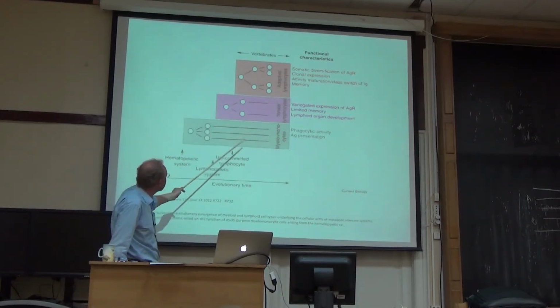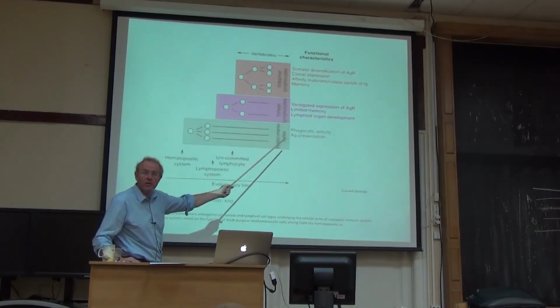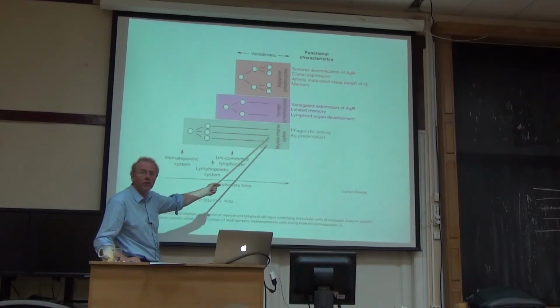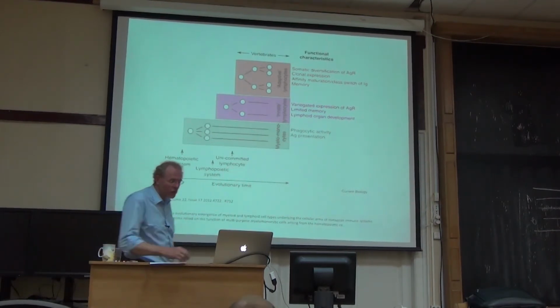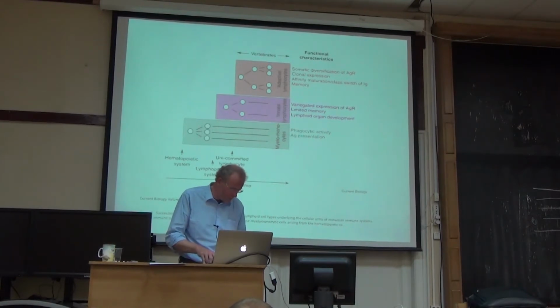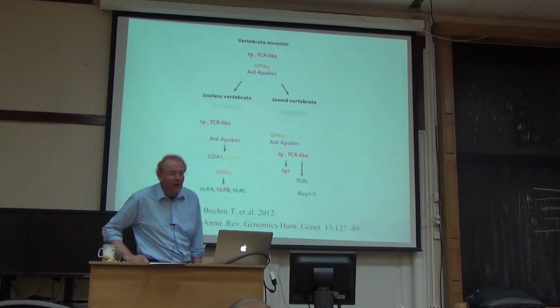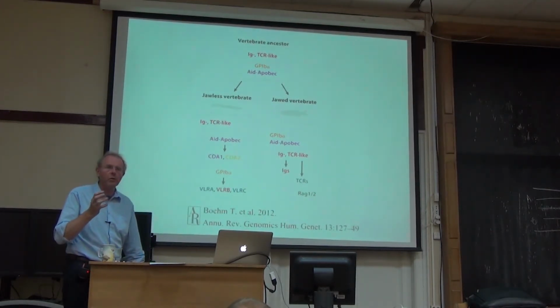Now, when we look at this ever increasing sophistication in the immune system, it's absolutely clear, of course, that we need an ever-increasing number of genes or modified genes in order to fulfill these functions and get these functions going. So let's look at some examples of how the vertebrates have utilized, and I've shown you this before, but I would like to reiterate it so you will remember, how these two arms of vertebrates have chosen different molecules to solve the same problem. This is an enigma which we have not yet solved.